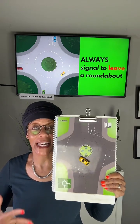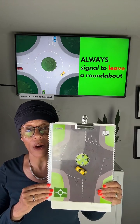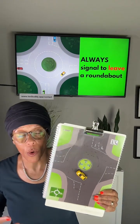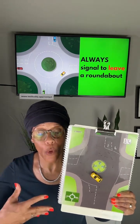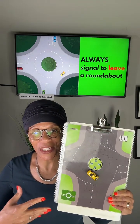Yes, I know that now, Annie. I will always signal to leave a roundabout because when I'm leaving a roundabout, I'm going into a new road and I need to tell people what I'm doing. It's really important other people know what I'm doing. Awesome.